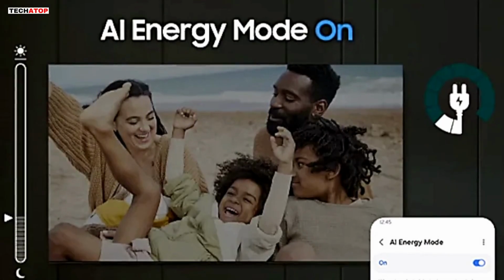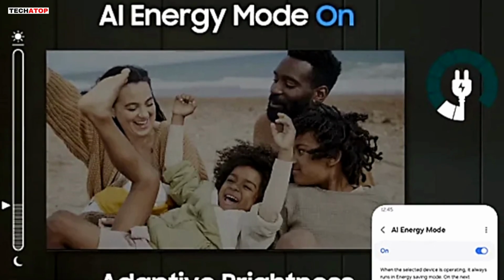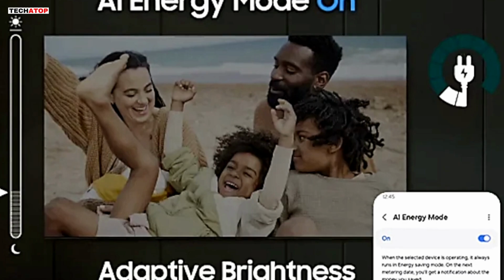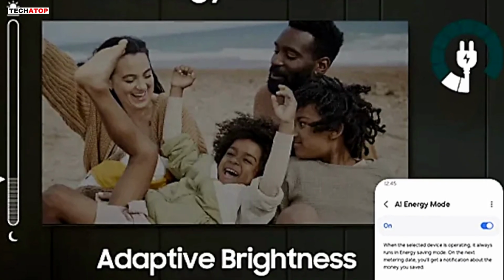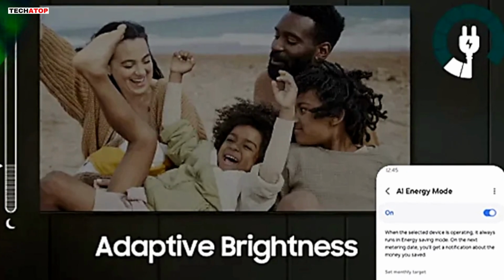The AI Energy Mode is a thoughtful addition. It helps reduce the energy consumption of the TV by analyzing on-screen content and ambient lighting, automatically adjusting the settings to save power. This is a nice touch for eco-conscious users who want premium performance without sky-high energy costs.